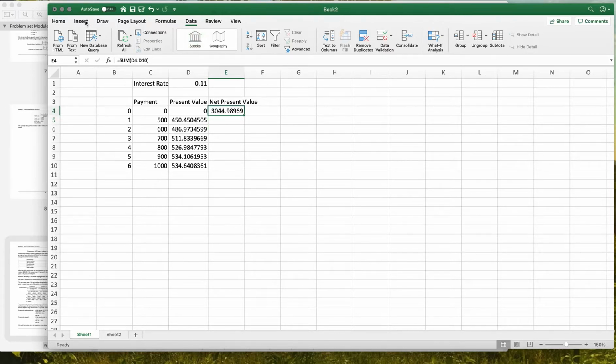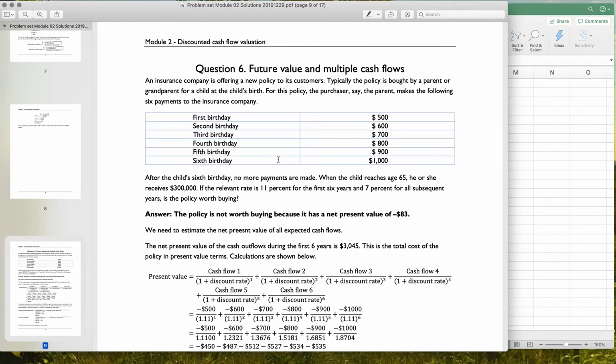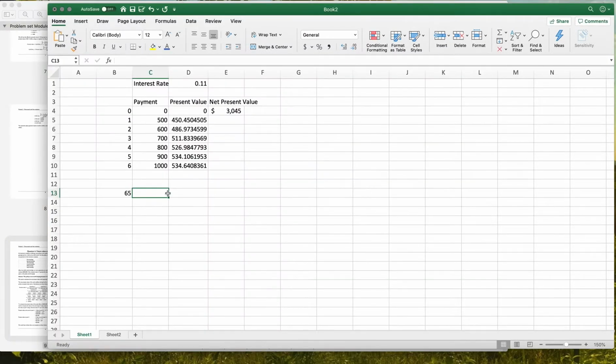Alright, so let me put this in a fancy format so it's easier to see. The net present value of these payments is about $3,000. Now, the question is, when the kid is 65, if you get $300,000, is it worth it? It's a 7% discount rate for all subsequent years.